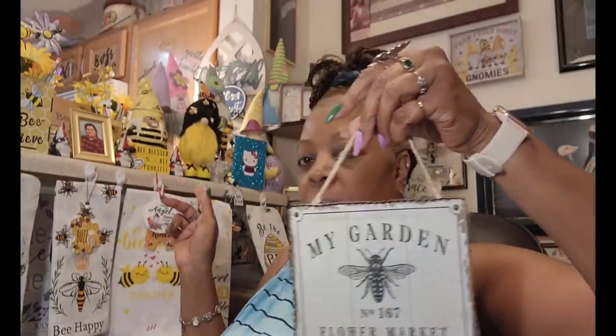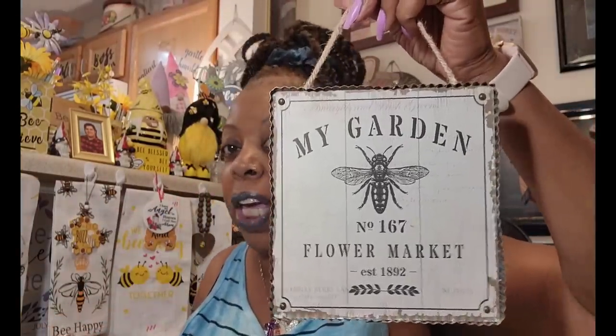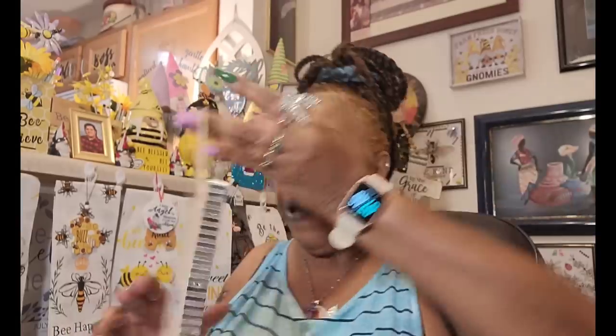That needs to go up here with my bee decor before fall gets here, because y'all know I'm going to be slamming out the fall stuff because I just love the fall colors, but I don't know where to hang this because I've got so much stuff up here. Woohoo! Okay. We'll leave it right there for now.